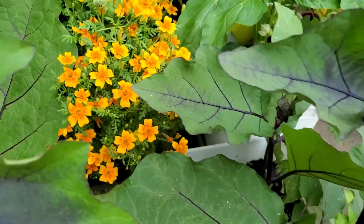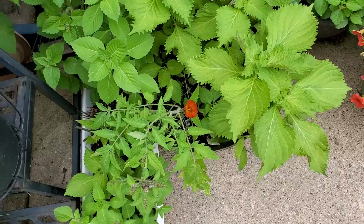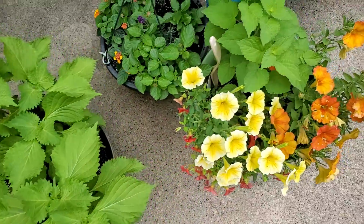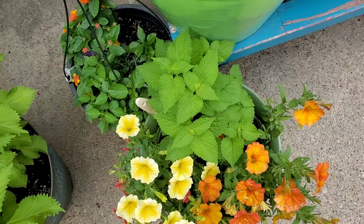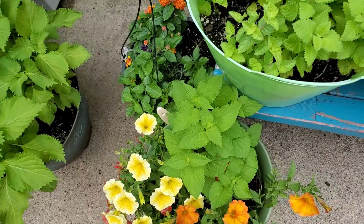Very sweet, very delicious. Here's a tomato that I put over here inside, mixed in with this shiso. More anise, which is delicious too. Stinky though. I mean, it kind of has a skunky, musty smell, but it's okay.